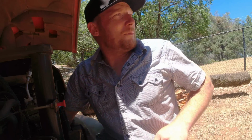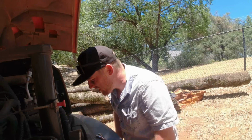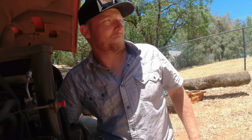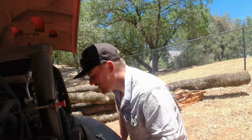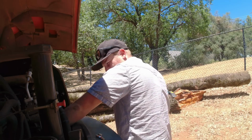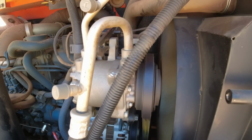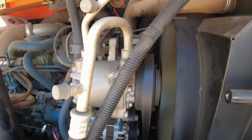Hung up on the mystery screw in the back. First try. Come on, baby. Missed the water pump. I need to go up a belt size. How much are they? Yeah, cool. Water pump working. Alternator, air compressor.